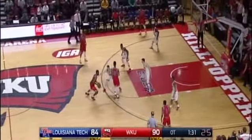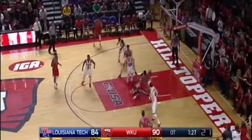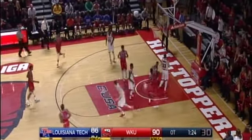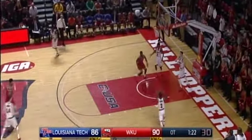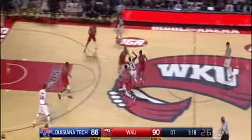92-84. Cosby has 7 in overtime. McCree, the Gene on the right wing into the paint. McNeil fell over, no charge, no block, and Gene fingertips it up and in. And it's 90-86 WKU with a minute 20 to go.